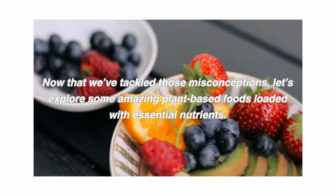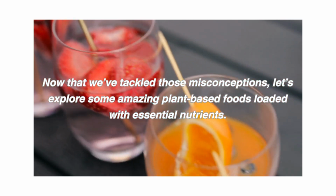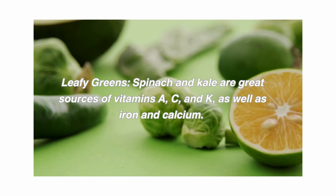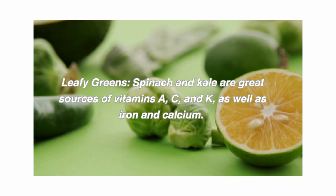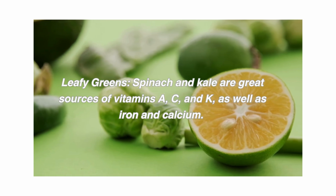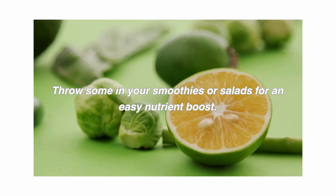Now that we've tackled those misconceptions, let's explore some amazing plant-based foods loaded with essential nutrients. Here are the star players. Leafy greens, spinach and kale are great sources of vitamins A, C, and K, as well as iron and calcium. Throw some in your smoothies or salads for an easy nutrient boost.